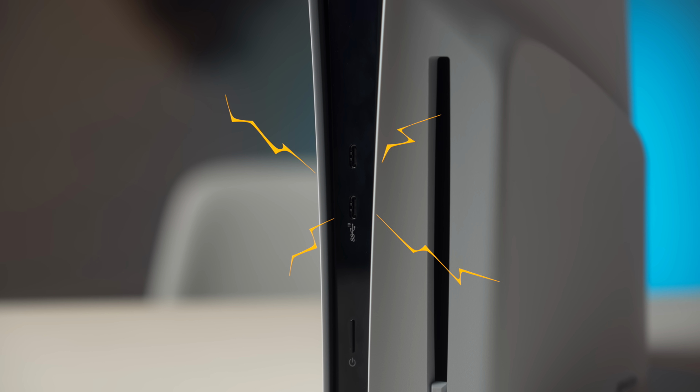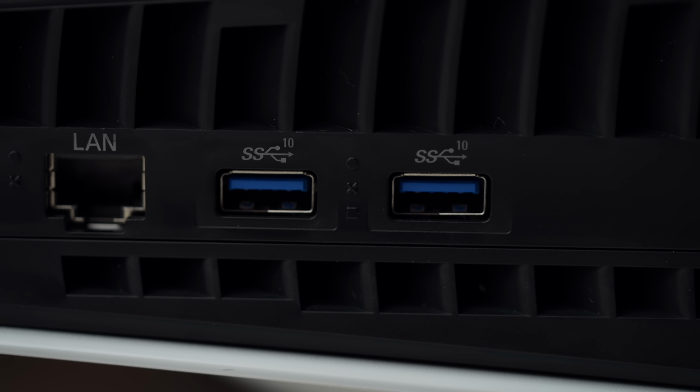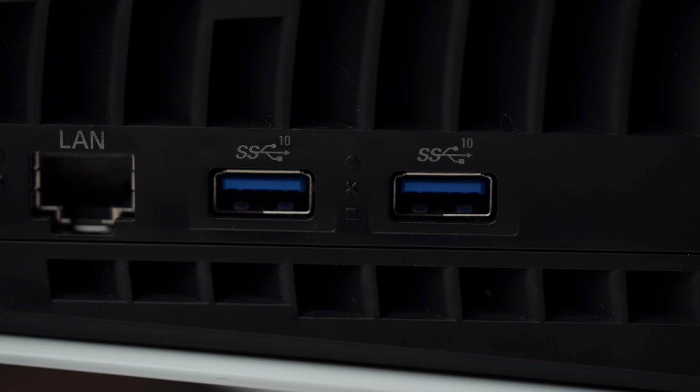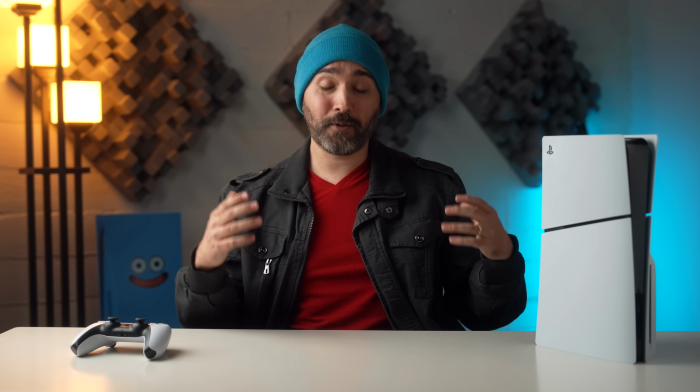Another change in the physical design of the system is the port setup on it. We have the same total number of USB ports, but the balance of C to A has shifted, with 2 USB-C ports up front and 2 USB-A ports in the back. This is something I've talked about in my previous PS5 Slim videos, where I'm not the biggest fan of this, primarily because there are a lot of third-party accessories that rely on USB-A for the connection, including things where it's a hardwired setup, so you can't even swap the cable out.